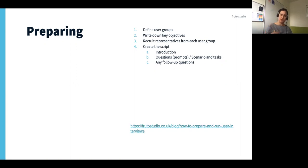And then after that, you recruit representatives of each of the user groups. When you're preparing, you're creating a script as well. We usually have an introduction, which is to make the participants comfortable with the session. You let them know how long the session will take. If it's a usability test, you might want to tell them that if there are any problems, it's not them, it's the website.